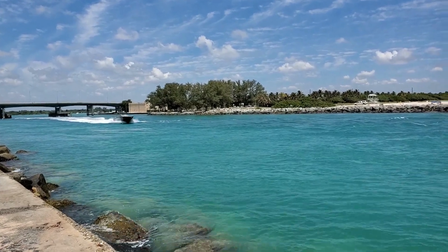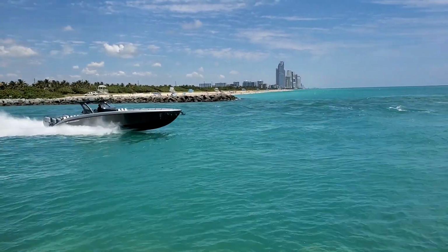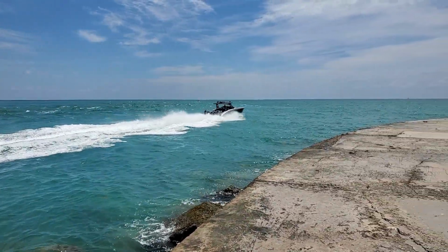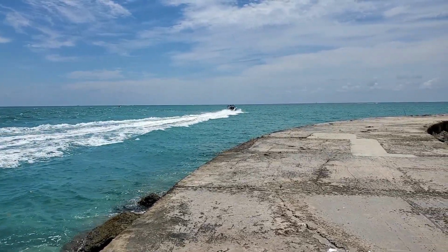Oh, we got a boat coming. It's this guy. Nice. Dang, 5 engines on the back. That was sweet.